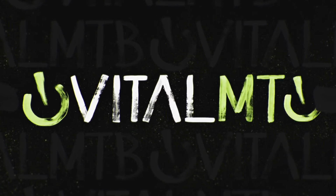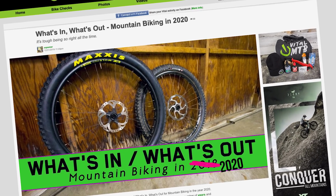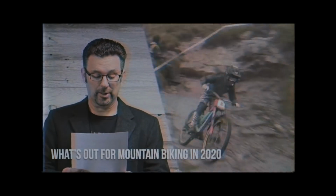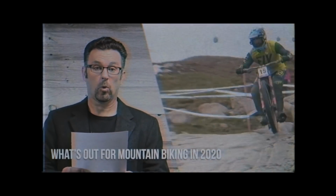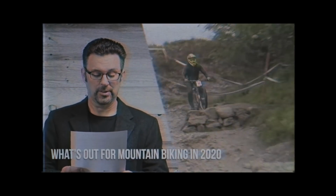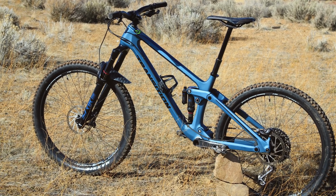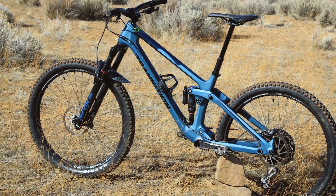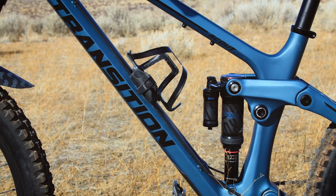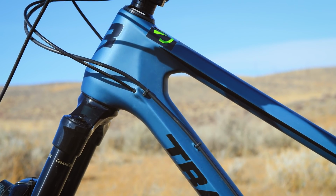Vital readers may recall from our What's In, What's Out 2020 that we said the 27.5-inch wheeled trail bike was still an awesome weapon. Saying that only 29er trail bikes are what people want or what matters. There are tons of 27.5 bikes that absolutely slay, with more on the way, and people want them. We felt so confident in that declaration because little did you know, we already had the all-new 2020 Transition Scout in our grimy hands. Let's get into what the updates are, how the bike rides, and whether you may need one for yourself.